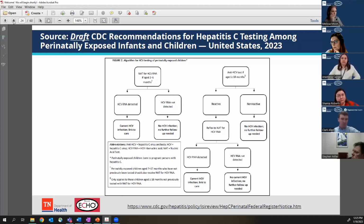And what the draft recommendations have proposed is that nucleic acid testing or NAT testing for a hepatitis C RNA test can be done as early as age 2 to 6 months. If the RNA is detected, that's evidence of current hepatitis C infection and ongoing linkage to care and monitoring should be done. However, importantly, if hepatitis C RNA is not detected in that 2 to 6 month range, no further follow-up is necessary. And that's really important because it streamlines and potentially makes the capture and follow-up for these individuals much easier from a public health and also from a clinical context.